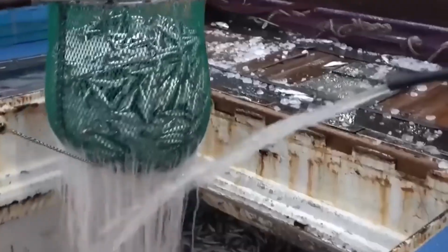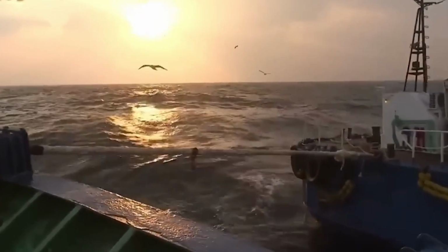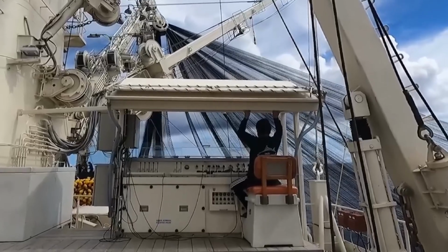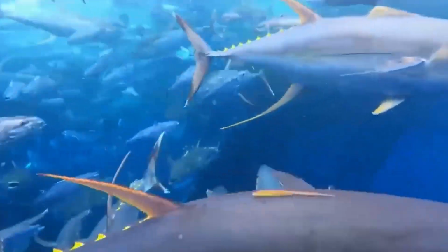Conclusion. The unending battle between man and tuna. For centuries, the pursuit of giant tuna has been more than just a profession. It has been a test of strength, endurance, and respect for nature. From traditional handline fishing to today's high-tech methods using sonar and electric reels, fishermen have continually adapted, always seeking the next big catch. The chase is relentless.